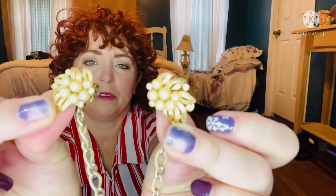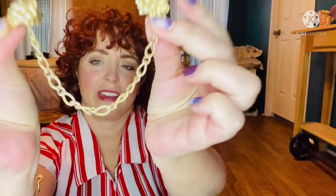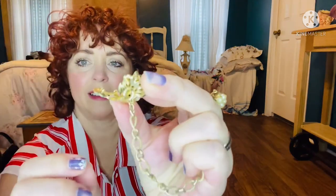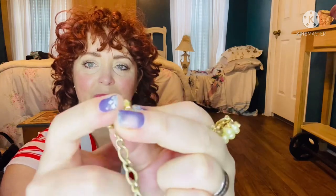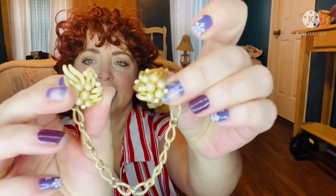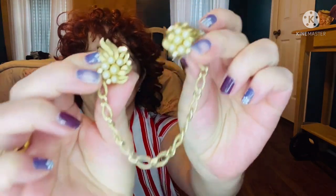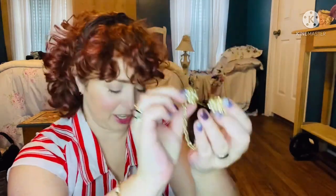This looks like, oh, it's a sweater clip. It's in this beautiful pearl detail with the chain here. You could use it to clip here, or you can use them for scarves and things like that. And the back is just a little lever back like that. So these are cute. I like that. Love anything with pearls. So I like it. It's cute.